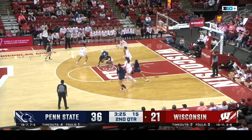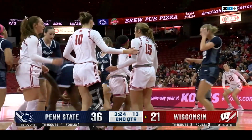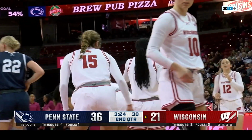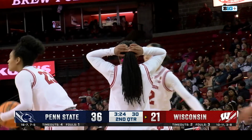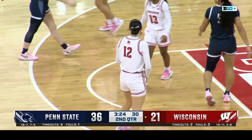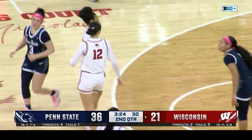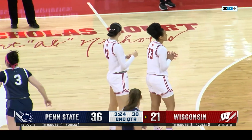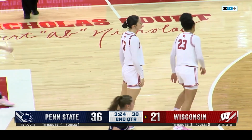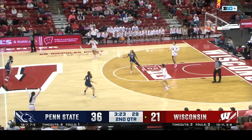15 seconds left on the shot clock. Ronnie Porter going for the jump ball. She gets the call, so Wisconsin retaining possession here. And this will be a huge possession for Wisconsin to retain as they're getting these opportunities, as we just saw one just now, and just not able to find that finish. And that's exactly what Wisconsin has to be able to do to even try and bring the game a little bit closer. Badgers find themselves down 15 with 3:24 remaining in the half.